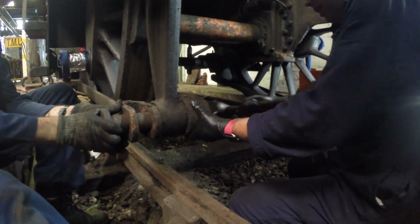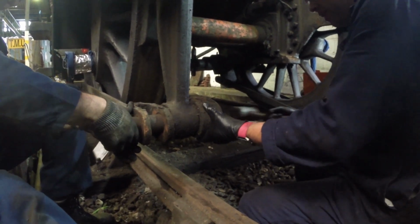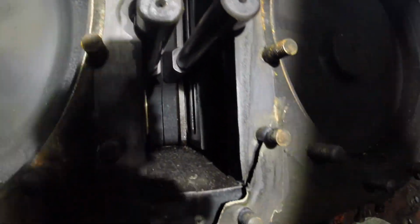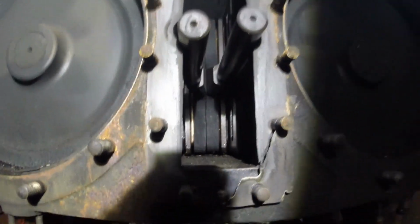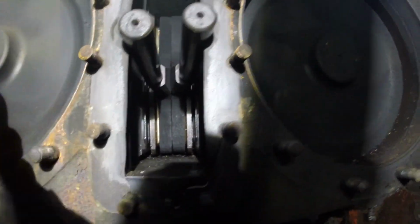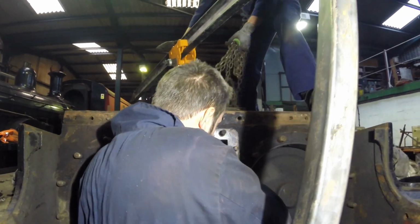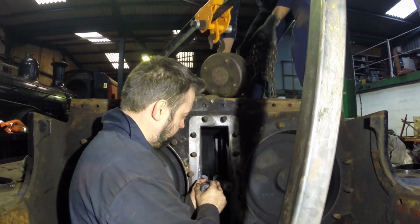Brake rigging and suchlike, we've got lots of bits and pieces to do in there, lots of linkages and pins and a steam cylinder and valves and all sorts of lovely bits. We've got things like the lubricator and cab fittings all to go through as well. They're all stashed away safely.